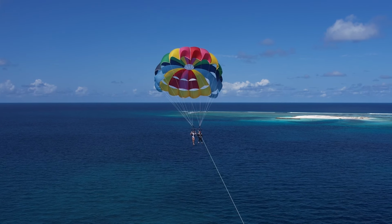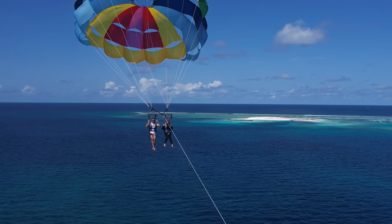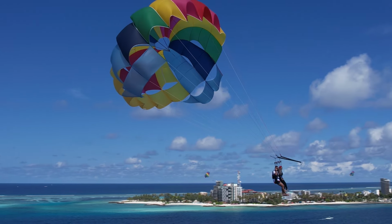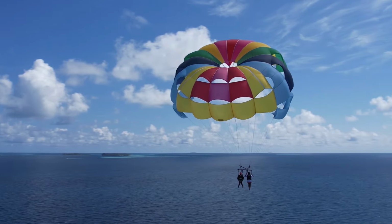Maafushi is a hidden gem that not many know of. The very first guest house was built in the year 2009, and since then several more have mushroomed across the island. A stay in Maafushi is so relaxing and rejuvenating.